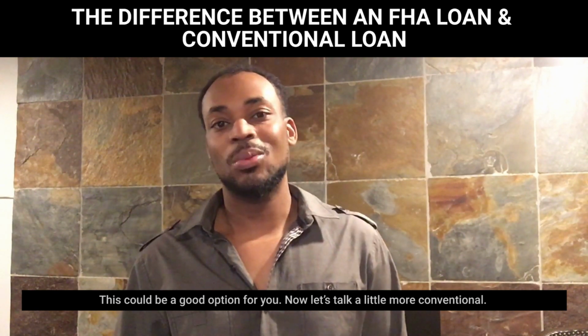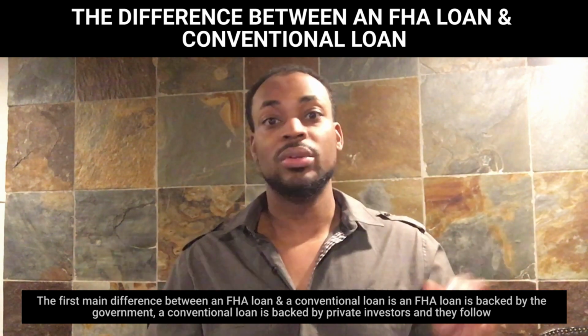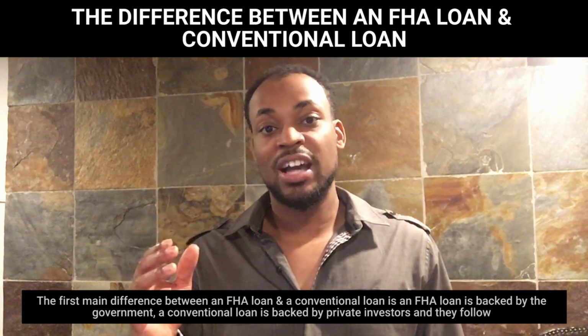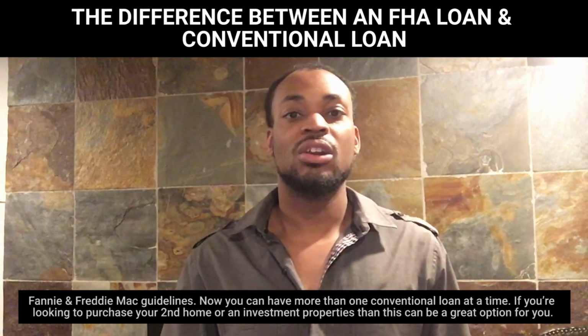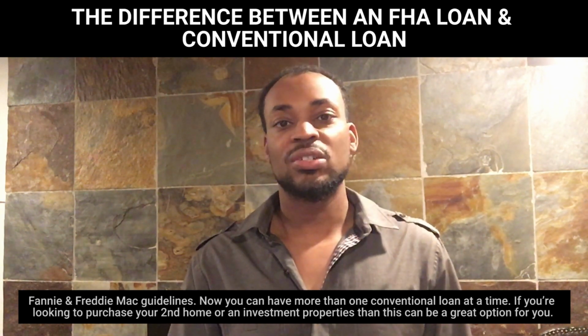Now, let's talk a little more about conventional. The first main difference between an FHA and conventional loan is that an FHA loan is backed by the government. A conventional loan is backed by private investors, and they follow Fannie Mae and Freddie Mac guidelines. Now, you can have more than one conventional loan at a time.